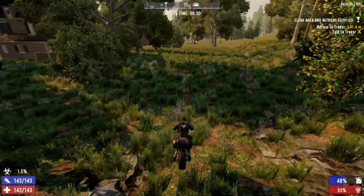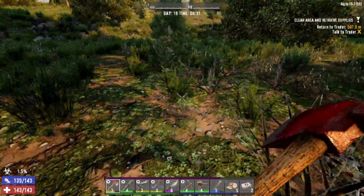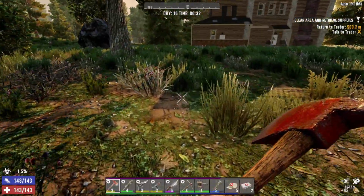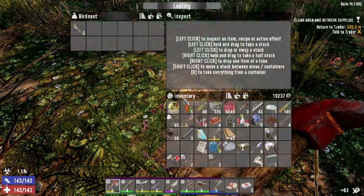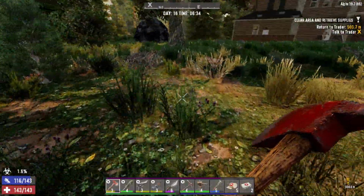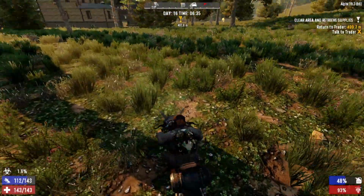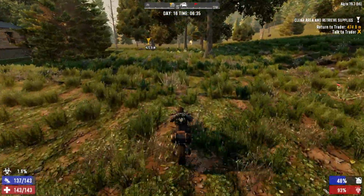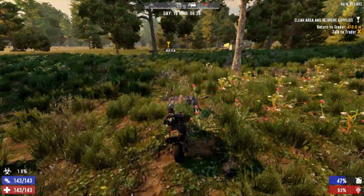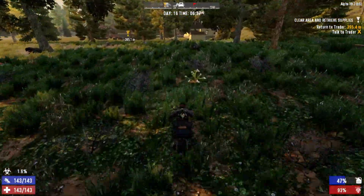Let's get over here, drop all this junk off in our drop chest. Where'd I see that aloe vera? I want the stump. No honey. Feathers. Where'd I see that aloe vera? I want to plant some aloe vera, but I don't know where it went off to. Oh well. I'm not watching where I'm going. I'm looking around the other area.